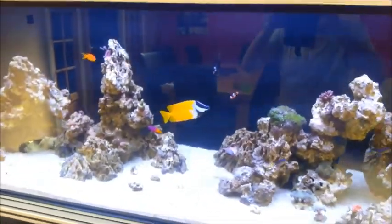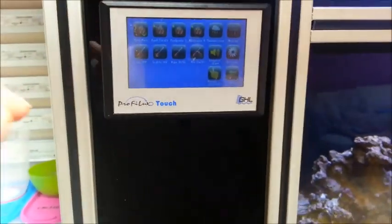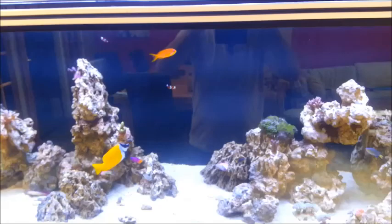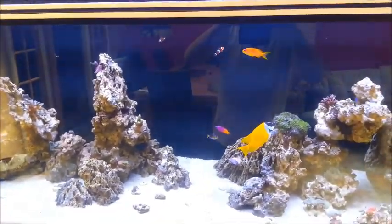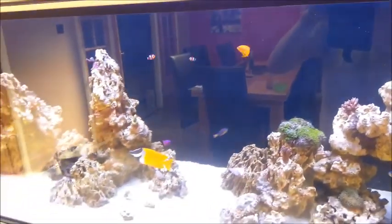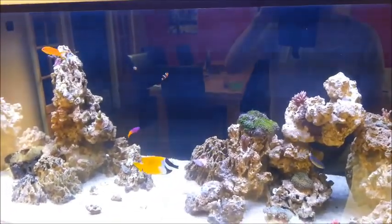I just thought I'd show you them having a little bit of a feed. So if I, using my Profi Touch, put it into feed mode, let the levels drop a bit. Just let the levels drop a bit, and then I'll dump a small amount of food in. You can see how keen they all are. The foxface is happy with his nori in the clip, but he happily takes all the other food as well.